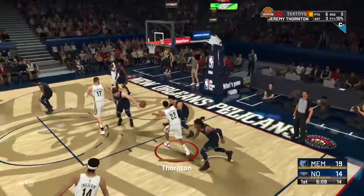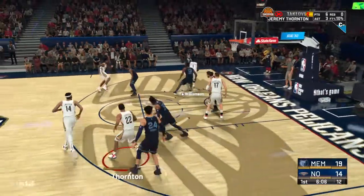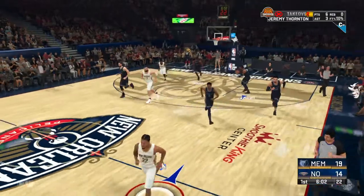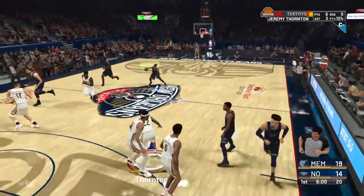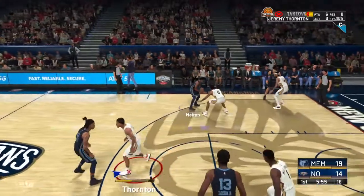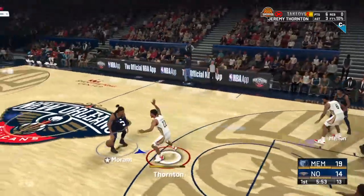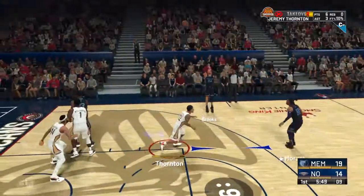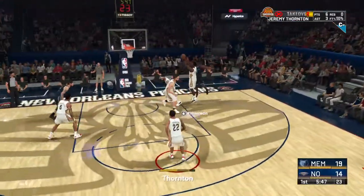MP with it. He's picked up by Brooks. Here's Williamson. No good that time. And the Grizzlies going the other way now, getting their first look of the season at this Pelicans team. And we'll see if anything's different this year, because they didn't match up well with this team last year, getting swept in the season series. Brooks misses.